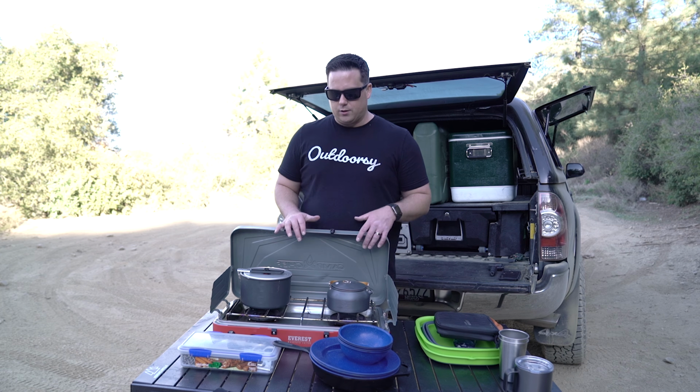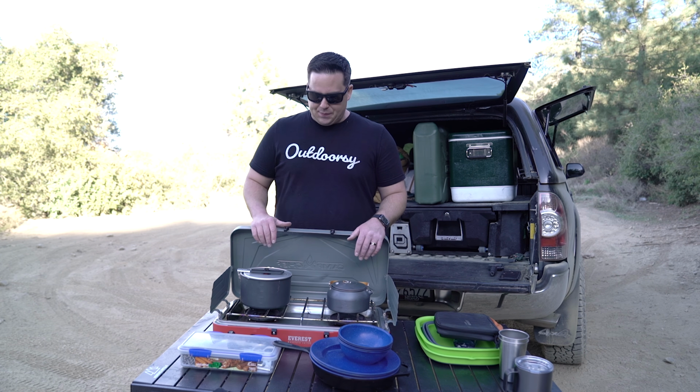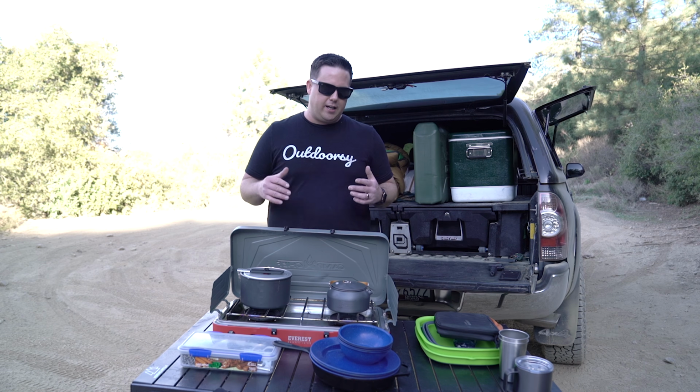Now, as far as what I cook with, it's different when I'm going with the family. When I'm going with the family, we cook a little bit more extravagantly. We have some fun with our cooking, and I'll usually bring 2 cast iron skillets. One of them's big. But this is how my deck drawer system's always set up for just me and the guys.